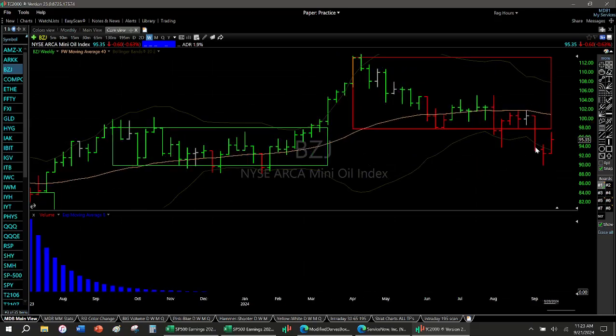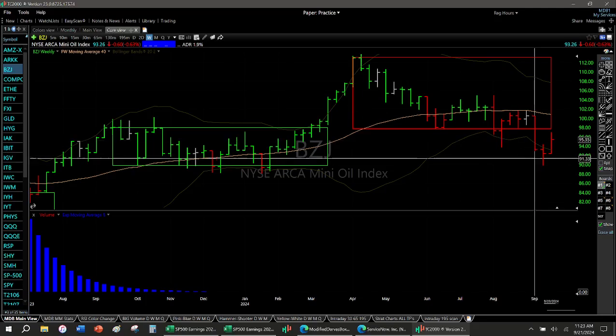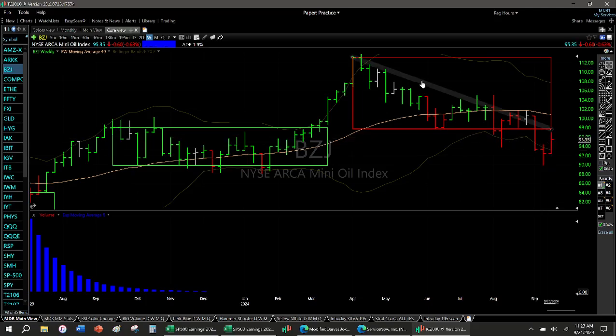Oil is definitely a little bearish. This is BZJ. It's a proxy for oil. That had a negative box breakdown, but with a little bit of recovery. But that's definitely not an uptrend.